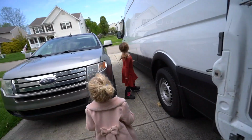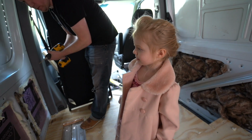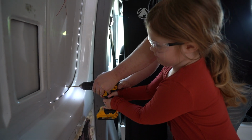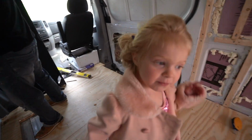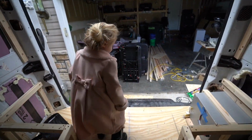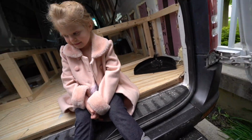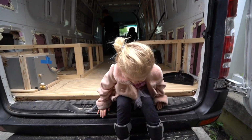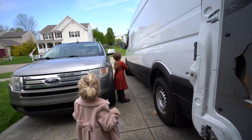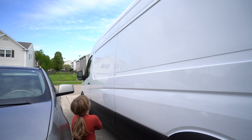What is it, Alexa? See holes from the back. Oh my goodness! Holes in the backside. Daddy poked holes in the van. Chloe, do you want to do any more? Yeah. Now do you want to go to our window? Yeah. You need to give me a little van tour, Chloe. This is my electric window. This is your window. Yeah. Wow. You can see Daddy poking through.